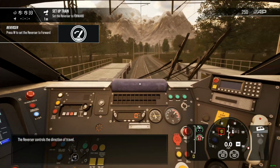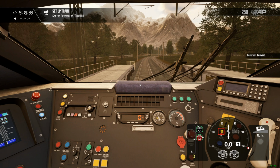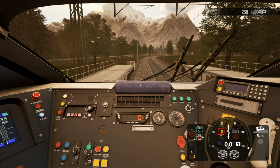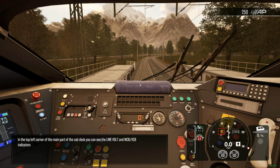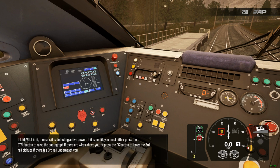The reverser controls the direction of travel. But before attempting to apply power with the Class 395, you should check that power is available. In the top left corner of the main part of the cab desk, you can see the line volt and MCB VCB indicators. If line volt is lit, it means it is detecting active power.